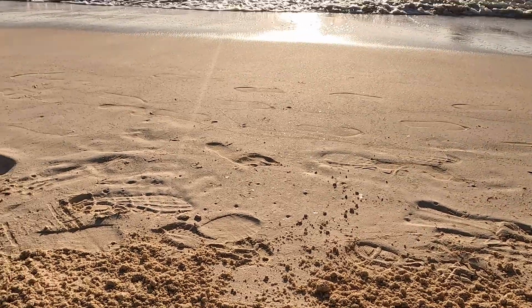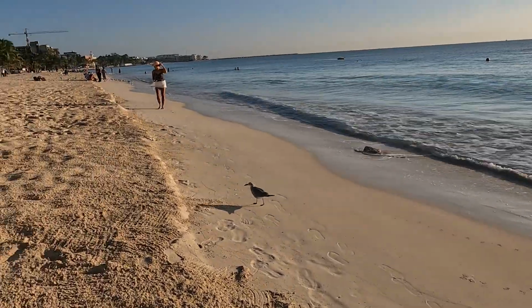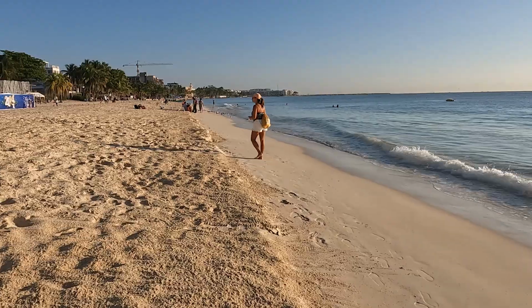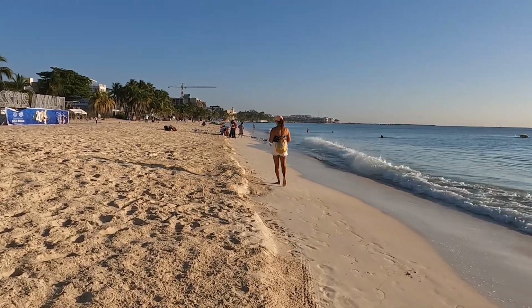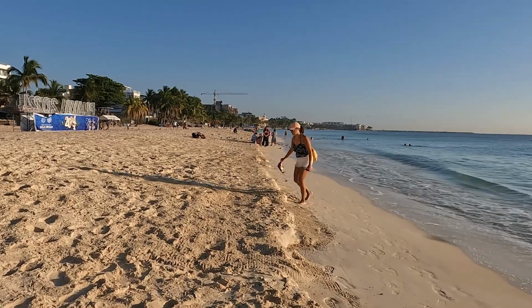So the beach looks good. Just looking at it, the water looks good. I don't see any seaweed in it. Now, if you remember from last week, I didn't see any seaweed on the beach, but I started to see it in the water. And I thought that was worse than even the week before.